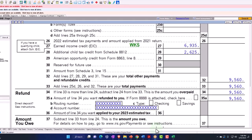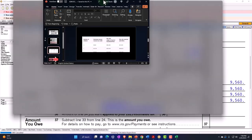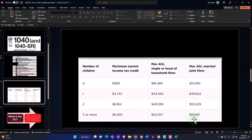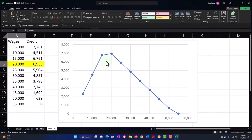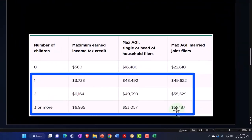Now if they were married, like if I go to married, the threshold will change. So you can imagine another curve, but it's not exactly doubling everything because you still have the maximum at the 6935 and you're only having a maximum AGI. So you can imagine this whole bell curve, or whatever you want, this curve basically shifting to the right, so that the maximum income level you'd get would be here instead of here. But still you have the max here.